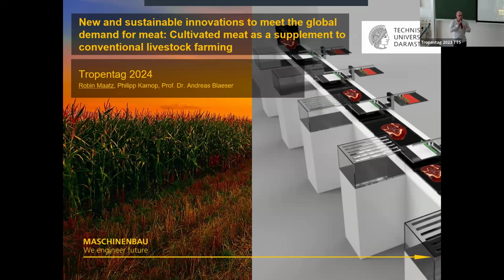I will start with giving you an overview of what alternative proteins actually are, and then give you some examples highlighting how traditional agriculture can contribute to this field to make it a solution to a very important problem. And then I will complete my presentation with an application example from my own research, which might be interesting for you.